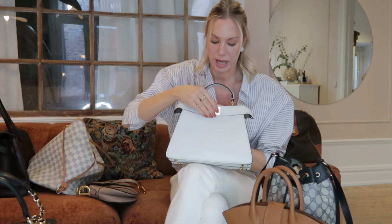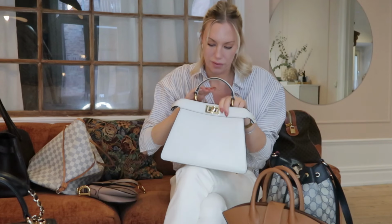Okay, next up we have the Fendi bag. This was an impulse purchase. I've always loved the Fendi Peekaboo bags. I've looked at them, I've loved them, but I've thought they looked a little bit slouchy.